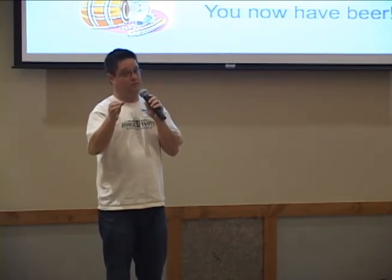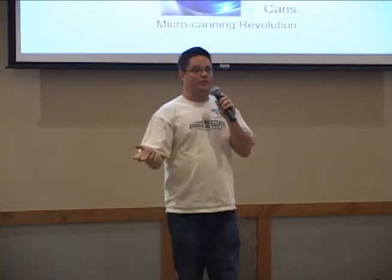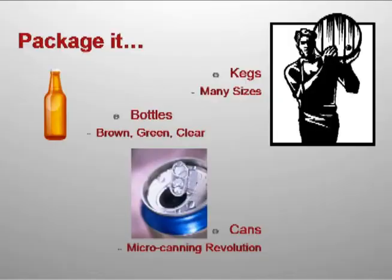It's not gonna look very pretty. It's gonna look like soured milk, but it's not gonna taste like that, hopefully. It's gonna look nasty. This is when you filter it, and then you can put it into kegs. You can put it into bottles. You can put it into cans. Come on, everything's going into cans these days.